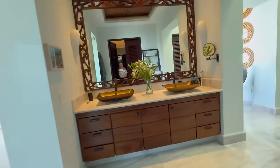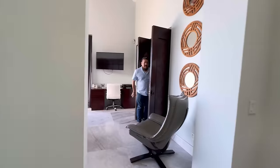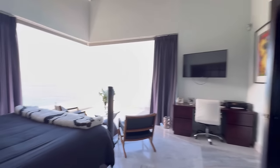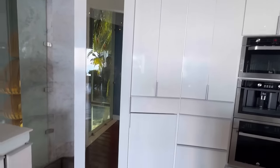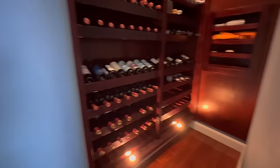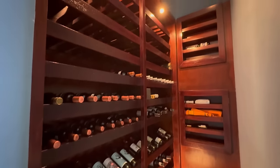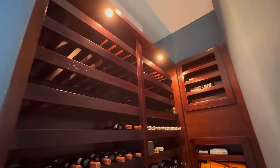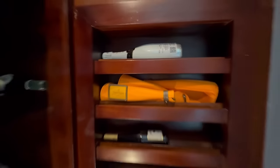All right, so now that we've made our way through the bedroom, we're now going to pop down to the downstairs so you can take a look at that. One thing I did want to mention before we pop downstairs is there is a hidden wine cellar in here, climate controlled as well. So you come off of your kitchen and you can see here you have a whole climate controlled wine cellar in here, and the guy has really good taste.